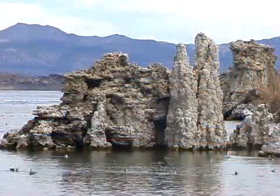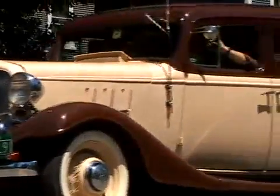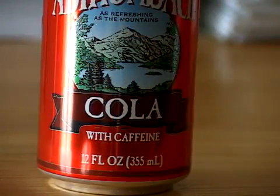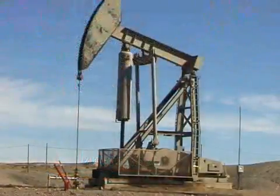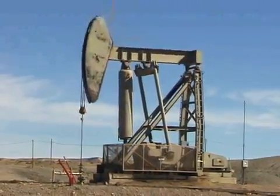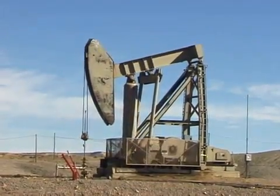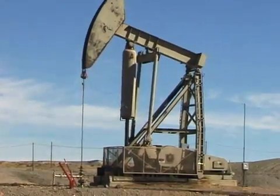Other examples of non-renewable natural resources include minerals. The iron used to produce the steel in this car, the copper in these pipes, and the aluminum in this can are all minerals which we use regularly in our day-to-day lives. It's somewhat discouraging to think that we're rapidly using up our non-renewable resources. But there are some ways these resources can be used again.